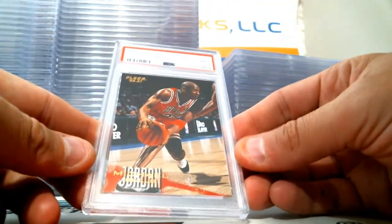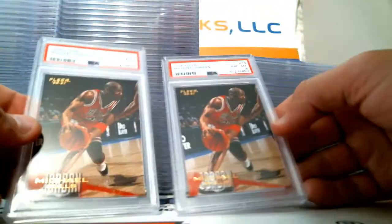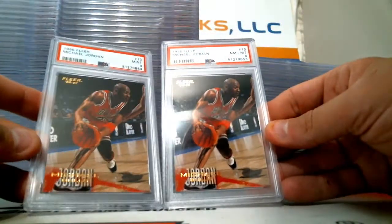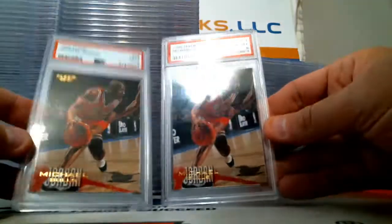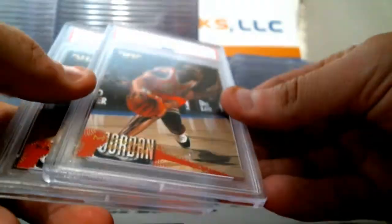There's a 9. Not sure if I had that one in the registry or not, but there's a few of these. There's an 8 and a 9 here. 96 Fleer base card on the Jordan. We got an 8 and a 9 on a Jordan. So let's see. Got the 8 here.